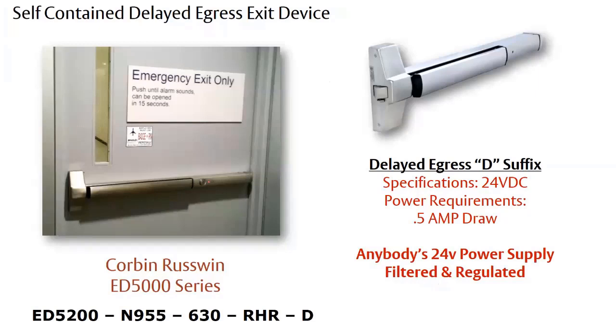Corbin Russwin also offers a delayed egress device. A delayed egress device, if you're not familiar with them, prevents someone from exiting through a door for 15 seconds. The purpose of this is certain areas you don't want people rushing out the door, such as maternity wards, the tarmac at airports, Alzheimer's wards. So what they do is they put a delayed egress device on the door and it prevents someone from exiting for 15 seconds. After the 15 seconds, they're allowed to evacuate the room.